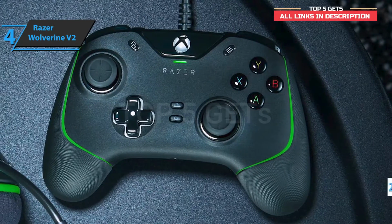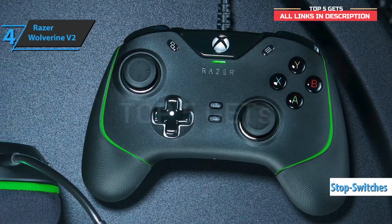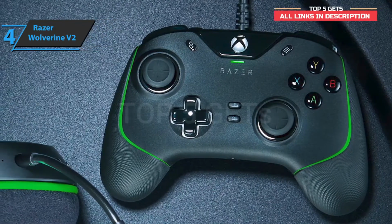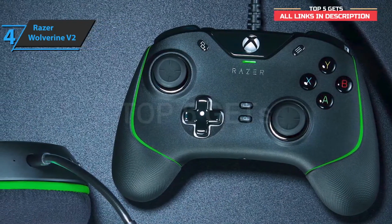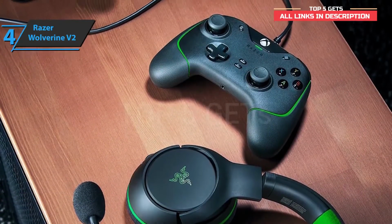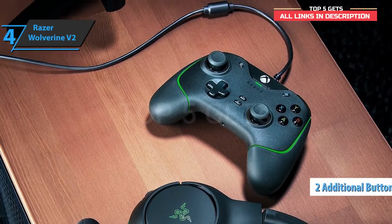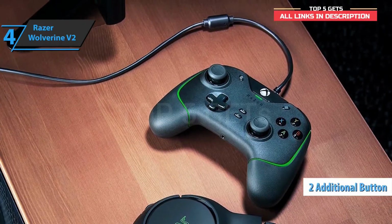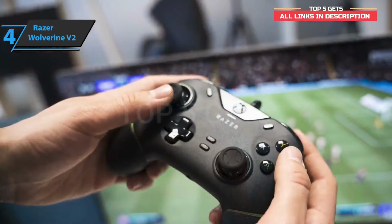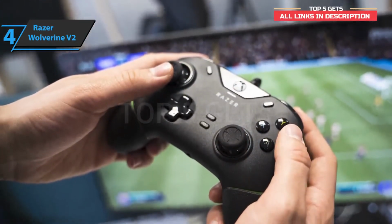Furthermore, there are 2 trigger stop switches on the back of the device. When enabled, they shorten the travel length of L2 and R2. That's about a quarter of the expected travel distance on the triggers. This choice is again useful for serious players who want faster action on their triggers. There are 2 additional buttons in the inner corner of the trigger and bumper, M1 and M2. The M keys are smaller than the bumper or trigger and are designed as additional buttons that can be customized.